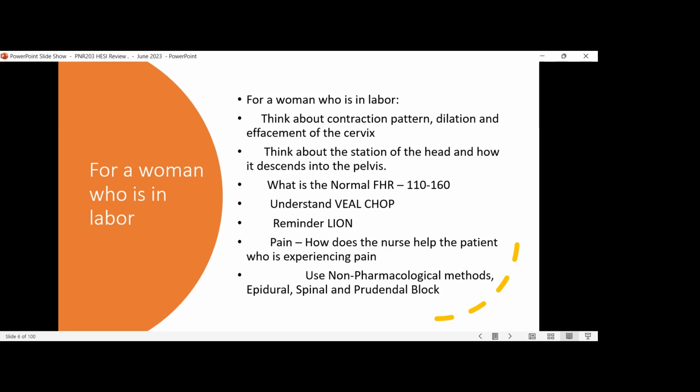Just remember the station of the head and how it descends into the pelvis. The ischial spine is 0 station. Anything above the ischial spine would be minus 1, minus 2, minus 3, right? Anything below the ischial spine is a plus. So what's the normal fetal heart rate? 110 to 160. Anything below 110 would be called bradycardia, and anything greater than 160 would be tachycardia.